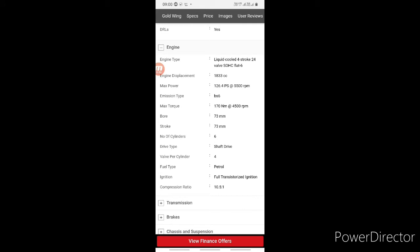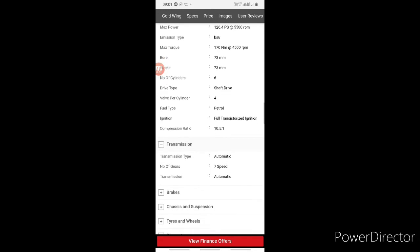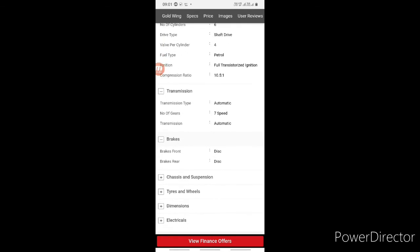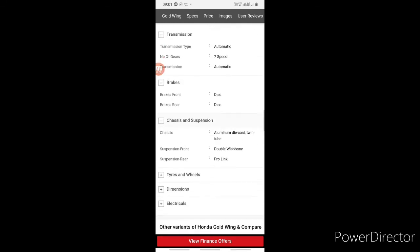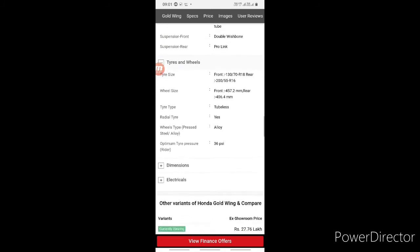Drive type is shaft drive, 6 cylinders, fuel petrol, ignition is full transistorized ignition, 7 speed automatic, disc brakes. Double wishbone suspension, tubeless alloy.